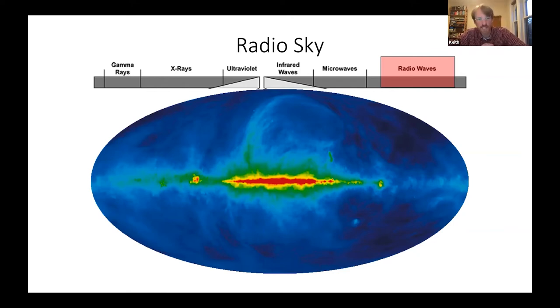So this is what the radio sky looks like. And you may notice here, it's slightly different from the others. You still see a galaxy through the middle, just like everything else. And you see a couple of point sources, but it's not really starlight everywhere. What you're looking at here is not thermal emission. The radio sky is interesting, it's full of light, but it's not full of starlight the same way that, say, the infrared sky and the visible sky are.